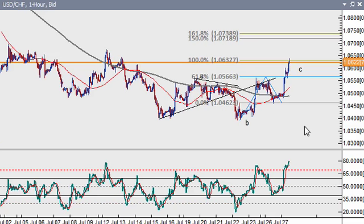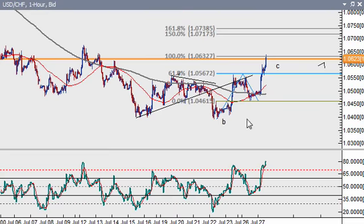Dollar Swiss franc here in the 1 hour to see the internals. We may have A, B, and if this is a zigzag, then it could be 1, 2, 3, 4, 5 waves. And compared to A, right now we are at the 100%. So there is resistance at this completion of 161.8%, 150%. So at the 1.07 area, we should see some resistance, and if that breaks, we could see it continue to 1.09.